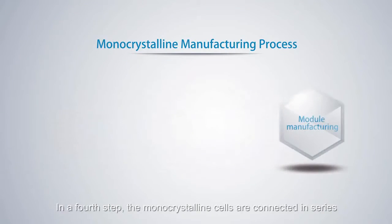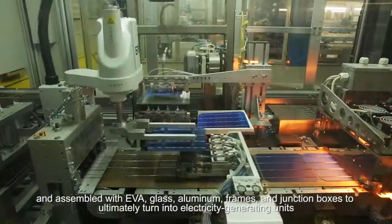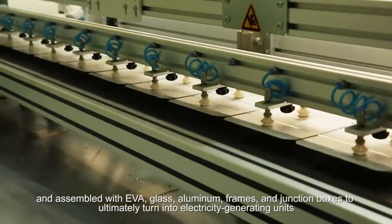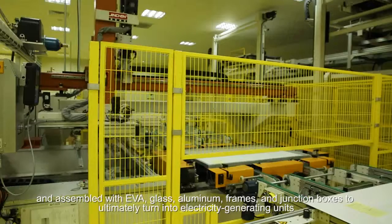In a fourth step, the monocrystalline cells are connected in series and assembled with the EVA, glass, aluminum frames, and junction boxes to ultimately turn into electricity-generating units.